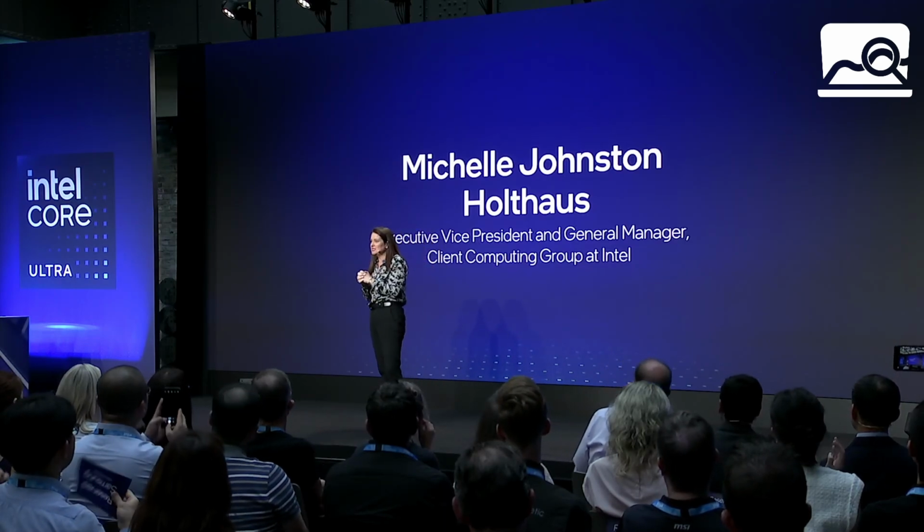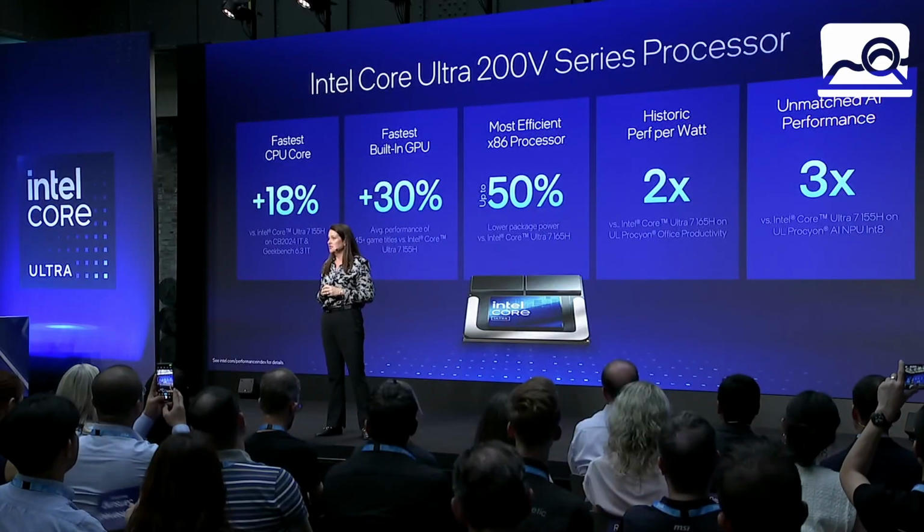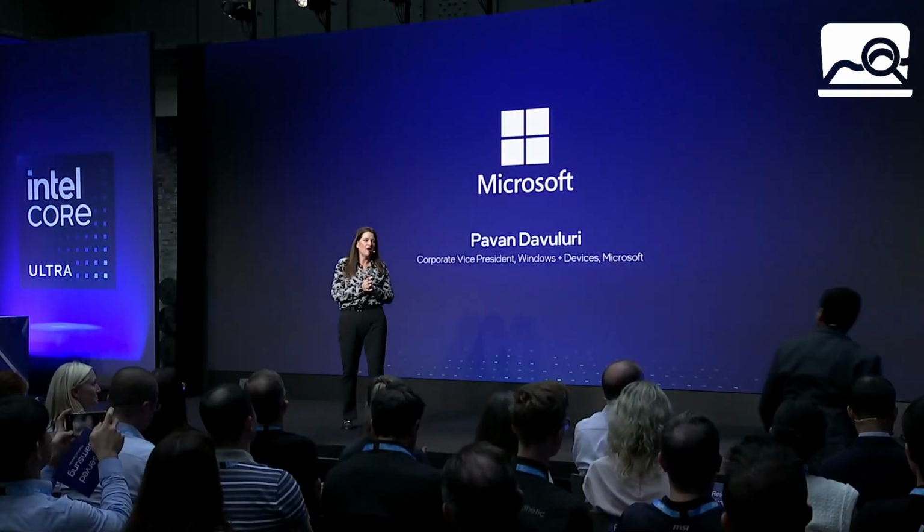Hello, everyone. It's so great to see so many familiar faces, and thank you for joining us in Berlin. Jim has covered a lot today, so let's just do a quick recap. So we have the fastest silicon in the industry, with industry-defining x86 performance per watt, incredible system designs built from the ground up to take full advantage of Lunar Lake, and an ever-growing set of optimized applications, games, and AI models. Our momentum is way above expectations, and we couldn't achieve this without great partners, customers, and an open ecosystem. So to talk about one of those great partnerships, please welcome Pavan Davaluri from Microsoft. Welcome, Pavan.